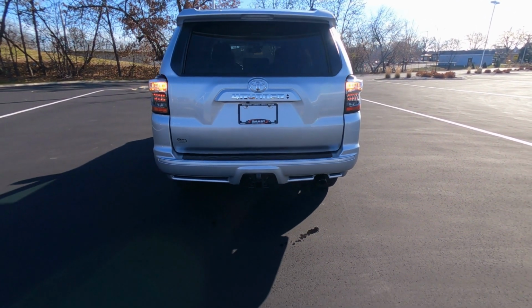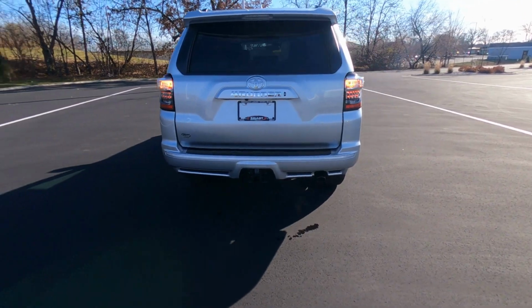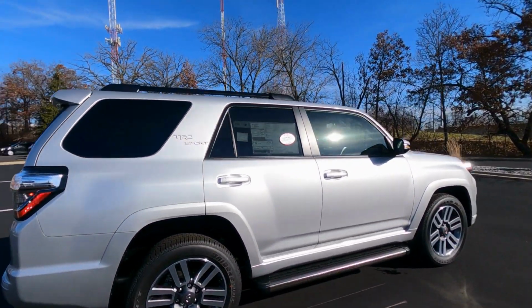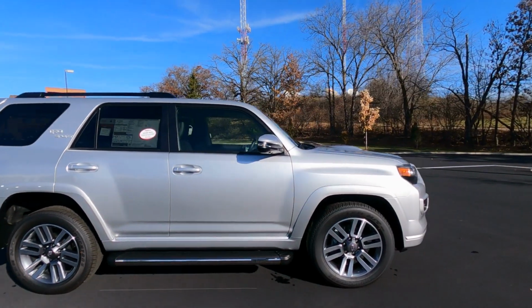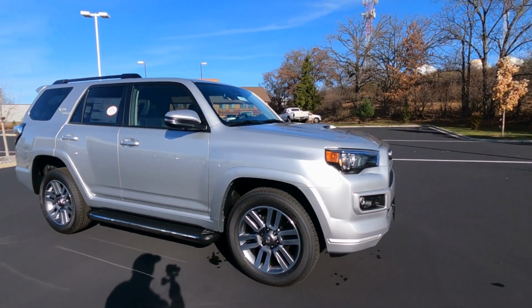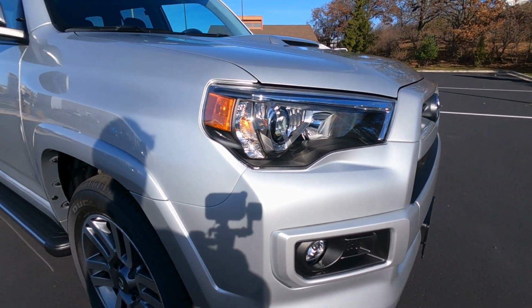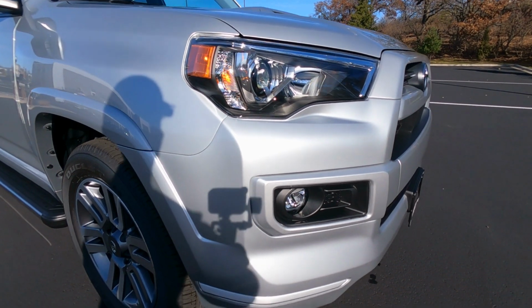Classic 4Runner styling across the back of it. One of the things I did want to point out up front here that I kind of missed, so I'm going to fly it back up here, is the front headlights and your daytime running lights, your high beams. For 2022, they're all LED lighting up front.